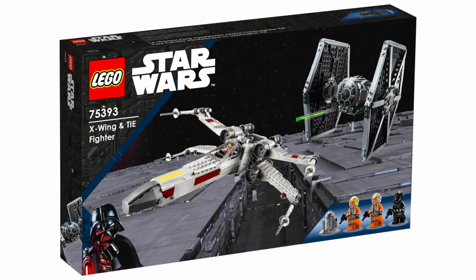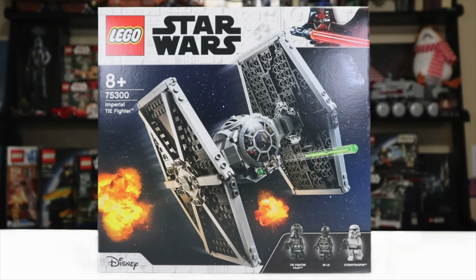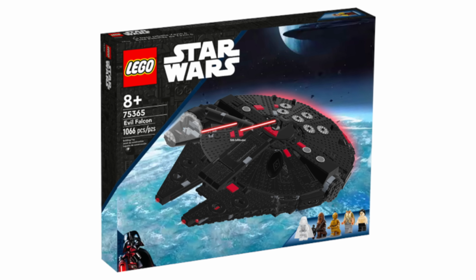All right, I ran out of shirts, but the next set is a 75393 X-Wing and TIE Fighter. It's a 2-in-1 pack for $110 with 1,058 pieces. Now, it's a very questionable set. Like, why would you do a 2-in-1 of a TIE Fighter and X-Wing? You just had them on shelves. We're already re-releasing it. It's not even like a crazy discolored version like we're going to get with the Falcon.